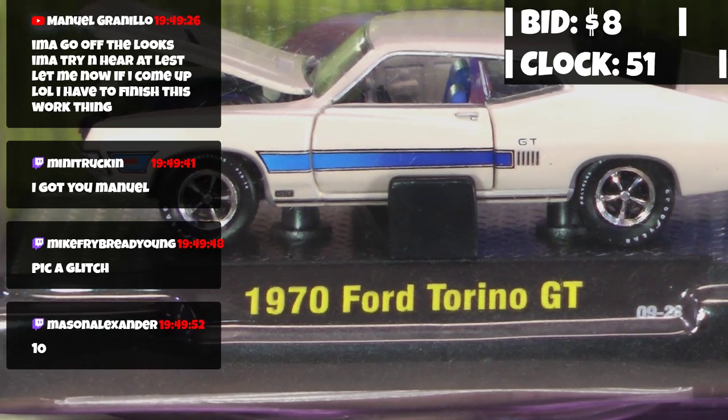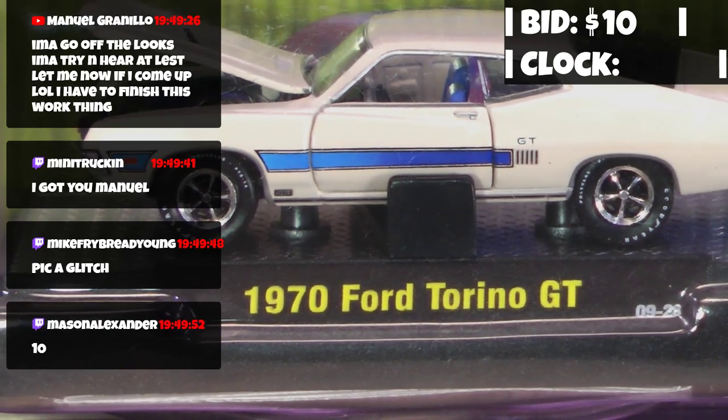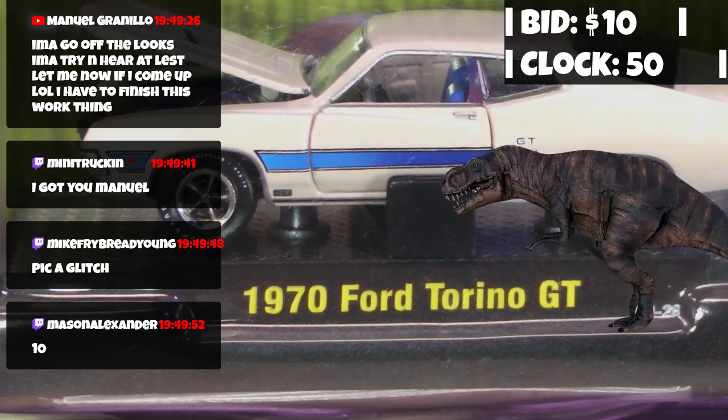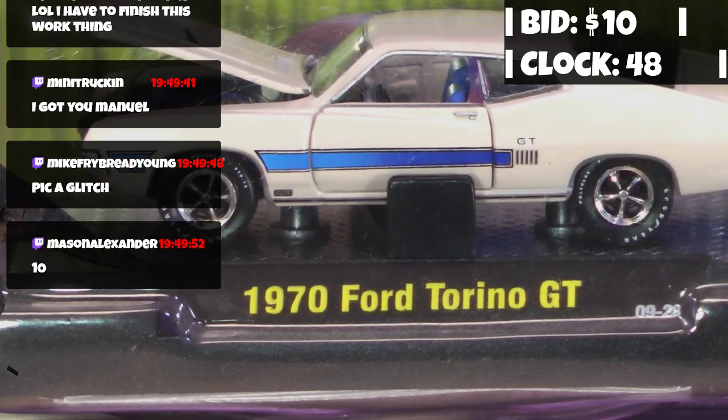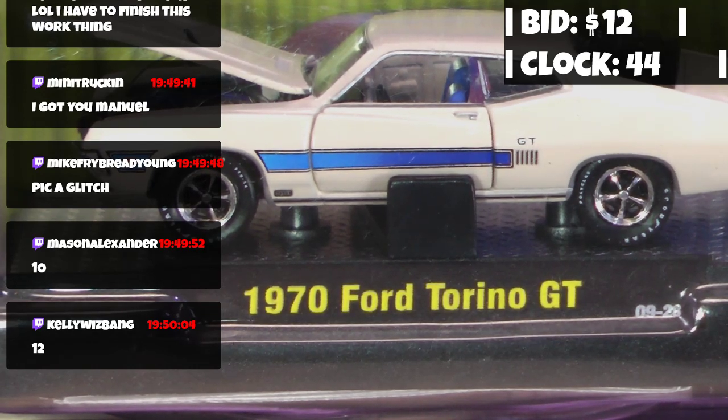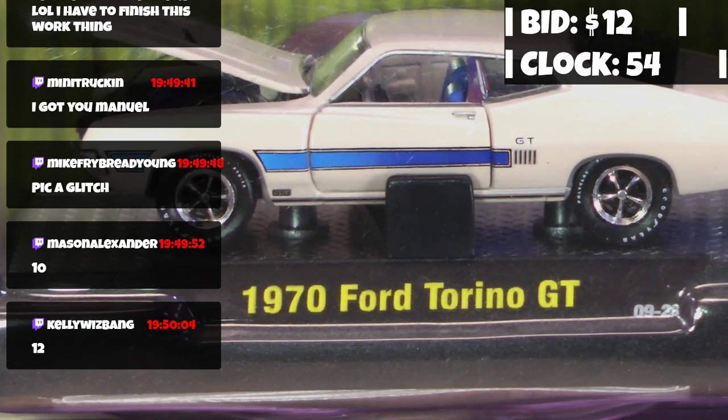10 is the bid. Mason Alexander's at 10. Let's do it. Slow Pick. Let me see if Pickasaurus is any better right now. Hey, Pick, you feeling any better yet? Okay, there he is. He's off to the race. Okay, 10 on the bid, 12. I got 12 on the bid. Check it out. Little M2 Ford Torino, 12 on the bid. He's got it. Kelly Whizbang, 12 on the bid.